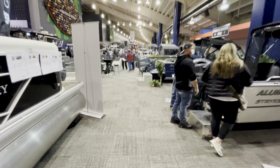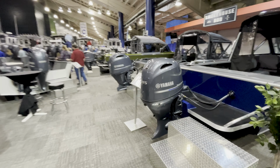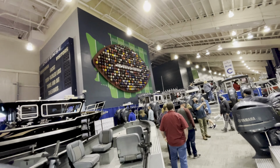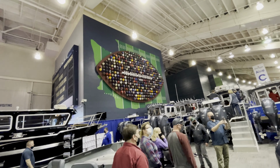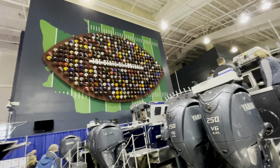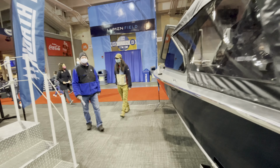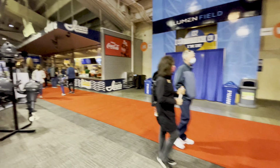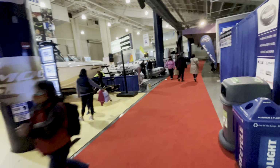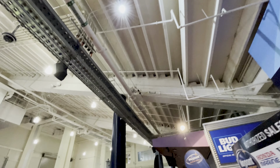Now that we're actually in the North Hall, you'll see a little bit more of the fishing boats. These are the typically more steel, aluminum hull type of boats. We see the state of football. So here we have, I believe, helmets that represent all of the high schools within the state of Washington, or a good portion of them. And again, we see more of the fishing style boats in the North Hall. This is actually part of the football stadium. So if we look up here, you can actually see where the stands would be right here.